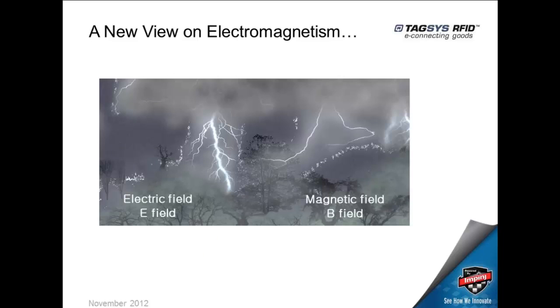When electrons move on a piece of cable, it protrudes out in the air something which for me is still black magic. This black magic is called electromagnetism. Electro because electric field, E field. Magnetism because magnetic field, B field. E field, B field. These two guys behave differently. Let's start with the B field.